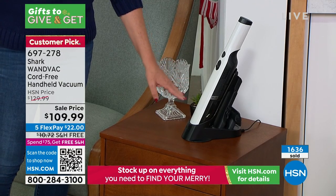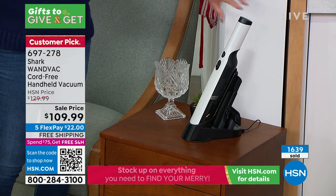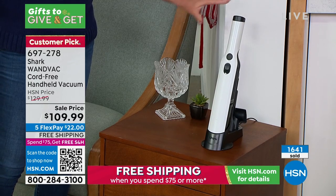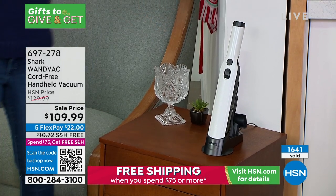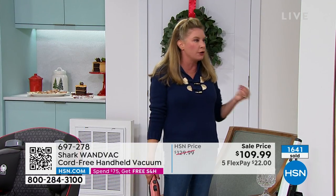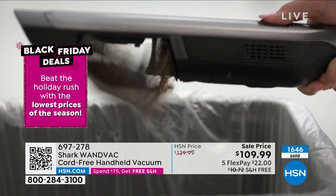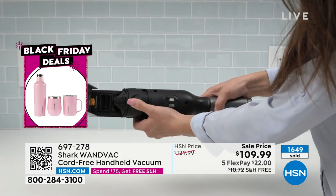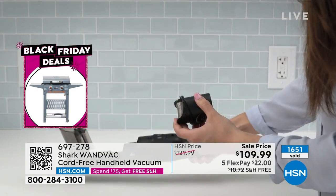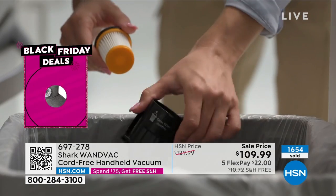This is its base. This is its charging station. Both of the attachments are right on board there. And it takes up very little space. And we know the engineers at Shark are constantly innovating. We know you need a good handheld vacuum, but we want it for everyday use. So you don't want to put this in a closet. You don't want to hide this. You don't want to have to find a place to plug it in every single time. And you don't want to invest more money into it.